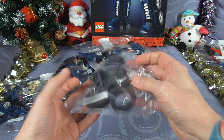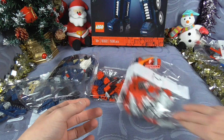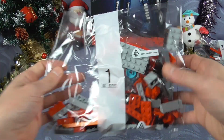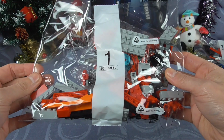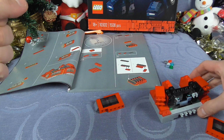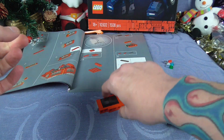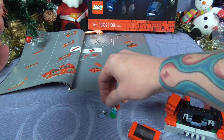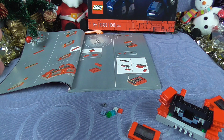2, 10, 3, 9, 7, tires, 5, 6, there we go, 1, 8, 5, and 4. Right, so this is bag number one, and that is the time. Let's get building. And there is the end of bag number one. Right, that's how long it took. So basically this is the chest piece. I mean, these parts as well, but they don't connect at the moment. And then you had those parts left over. So just a couple, but yeah, that took a little while.